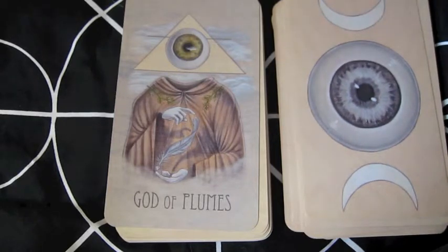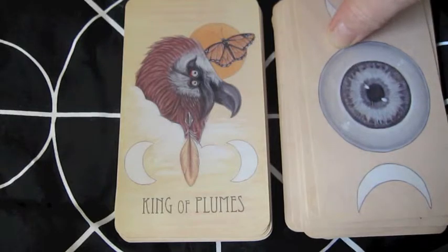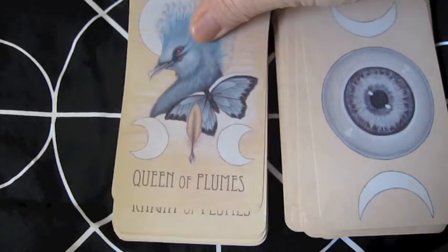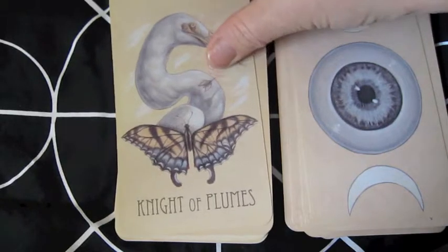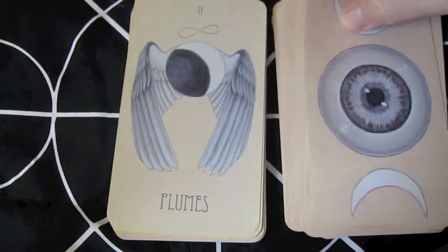Okay, so next we have air, and that is plumes, and that's swords for air. That's the King of Plumes. The Queen of Plumes. The Knight of Plumes. And they all have butterflies. This is the Page. Let me go on to the 2.